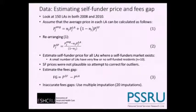If we rearrange equation 1, we actually have all that information except for the self-funded price. So by rearranging that, we can estimate the average self-funded price at each local authority using the information we have. We do that for all the local authorities where we believe there is a self-funding market. For a small number of local authorities, there are very few or no self-funded residents at all according to our figures, and so we don't estimate a self-funded price for those local authorities.